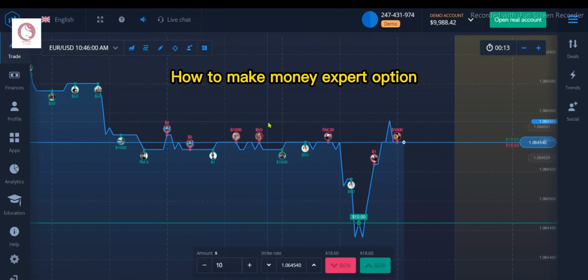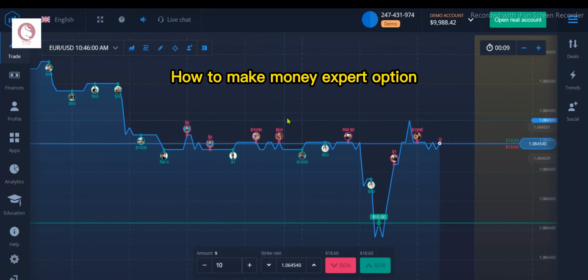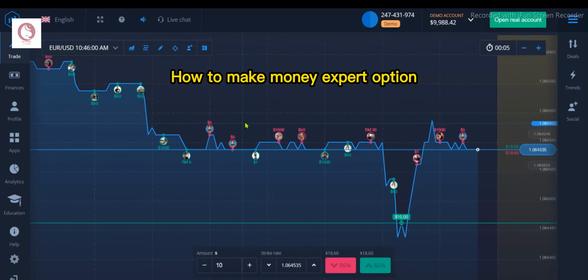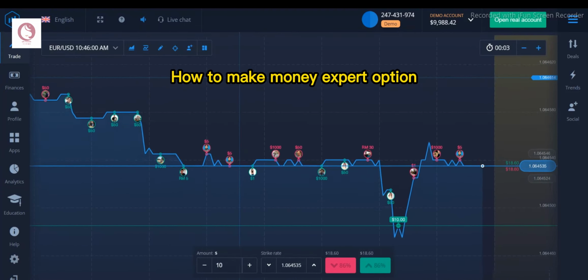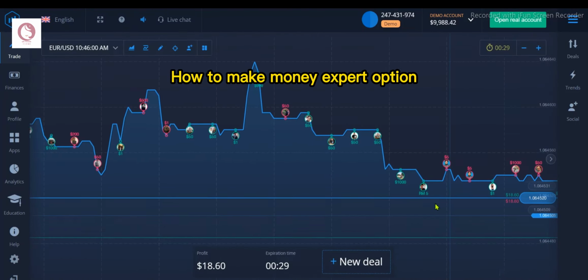Keep a trading journal. Keeping a trading journal can help you track your progress and identify areas where you need to improve. You should record your trades, including the reasons why you entered and exited the market, and any mistakes that you made.